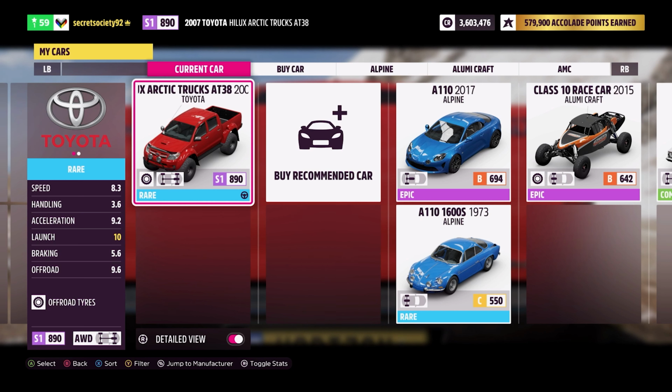So as you can see, the off-road capability, launch, acceleration and speed are all really rather good. Braking is half decent, but it's the handling where there is a big worry, because obviously it still weighs quite a fair bit. It's high riding, it's got a high centre of gravity, and yet the handling is still that poor. So yeah, be interested to see where this comes on the overall leaderboard.